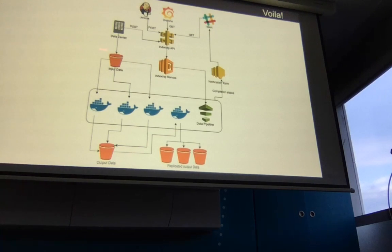And then we have our input data that is pushed from the data center. Whenever the data is pushed, the automated process will call the API, and the API will call Lambda, which will create a data pipeline. Data pipeline will spin up some instances and put some containers on them.